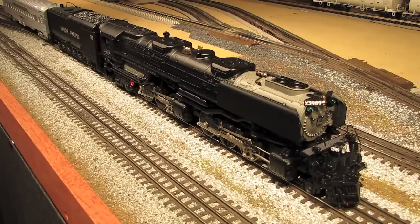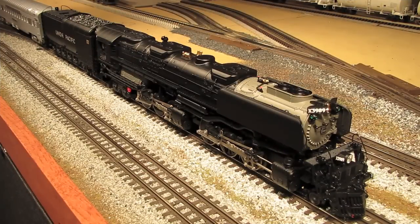I think it is by far, in my opinion, one of the best three-rail O-scale steam engines ever made. In fact, when I picked it up at the train store, the owner of the store said that he thinks it's hands down the best three-rail O-scale steam engine ever made. That meant a lot to me because he's been selling trains for a long time, and he's probably sold hundreds of different types of steam engines. For him to say that about this really carried a lot of weight for me. This is an absolutely stellar engine, and the technology, the features, and the details are just going to blow you away.